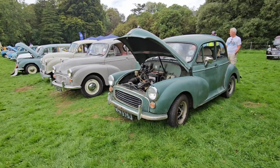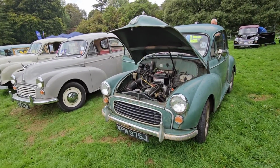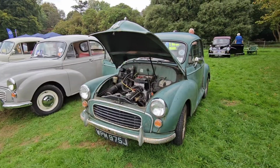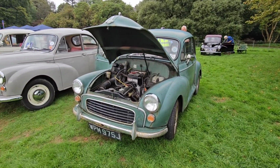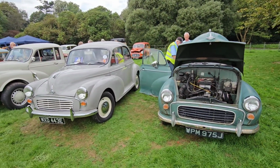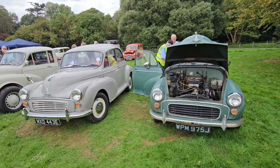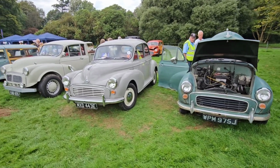Another mildly modified one, loving the wheel styles. On a J plate, that's about 1970, so that was the last year of production. The convertibles went out in 1969, the saloons in 1970, and the travellers and vans were the last, 71, perhaps straggling slightly into 72 on the vans. The records have all been lost.